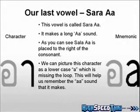This vowel is called sara ah. It makes a long ah sound. As you can see, sara ah is placed to the right of the consonant. We can picture this character as a lowercase a, which is missing the loop. This will help us remember the ah sound that it makes.